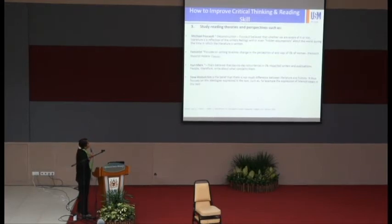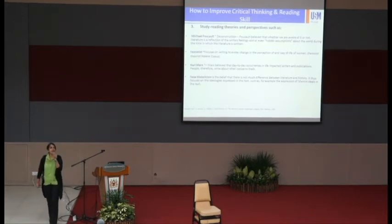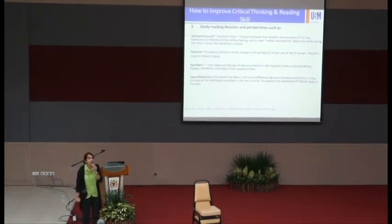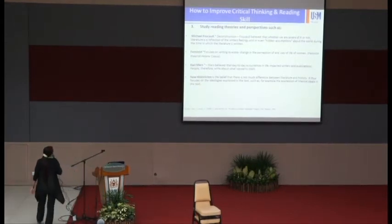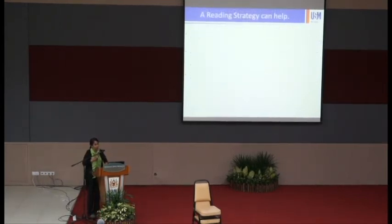Okay, number 3, study reading theories and perspectives. These are the various theories actually. Now, this is for literature. Like for sciences, I'm sure you do have theories, right? Yes or no? We can't run away from theories, yes. So by knowing the theory, would you agree that it helps your understanding of the text? Yes, of course. You can't run away from that. So strategy number 3 is to understand the various theories and perspectives.